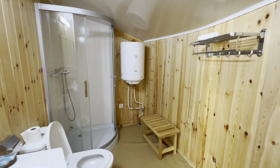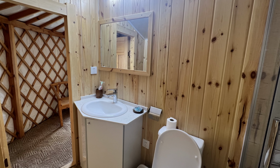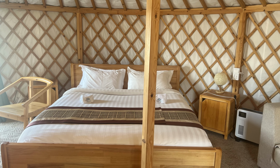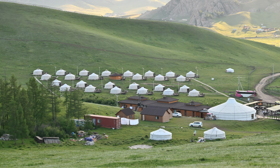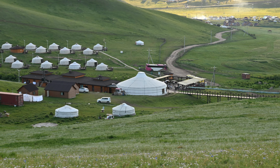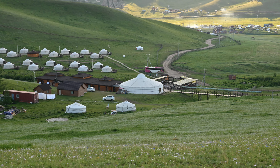The luxury gurs have a bathroom and a toilet on the inside, and the regular gurs is just a place to sleep, and there's a main building inside the center of the camp between both areas where there are toilets and showers. In the center of the compound there is a giant gur next to the shower buildings.